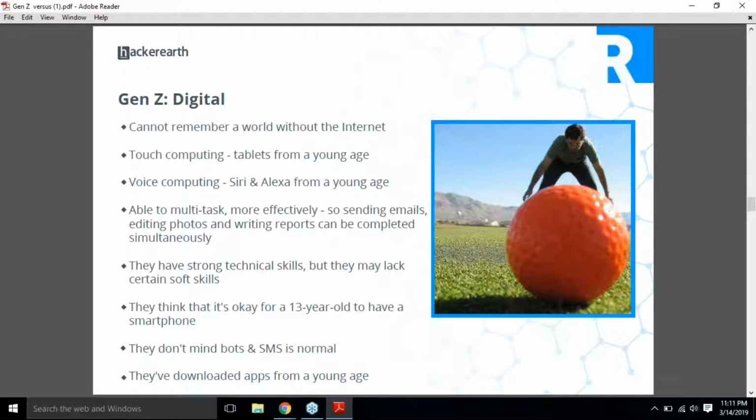So we have to adapt to that. Stronger technical skills, because they grew up in a world with the internet and they've had technology in their hands from such a young age, but they might not have some of the softer skills that we are accustomed to. And so in a work environment, we might have to actually teach them some of the softer skills, which puts a different burden on the organization. They don't mind bots, SMS is normal. So now you go from millennials, where texting is a preference, to a generation where, if you don't text, something's wrong with you.